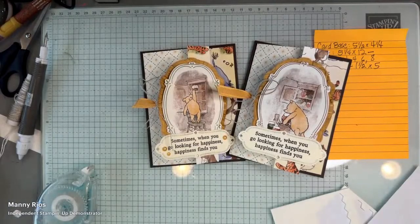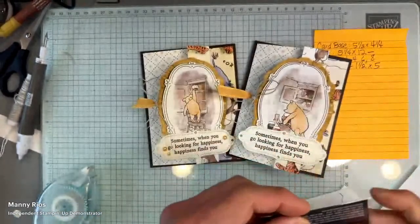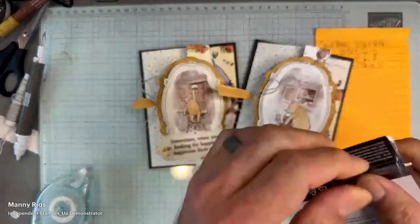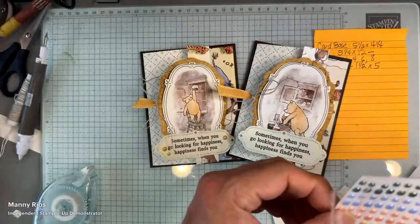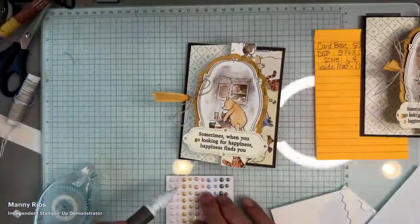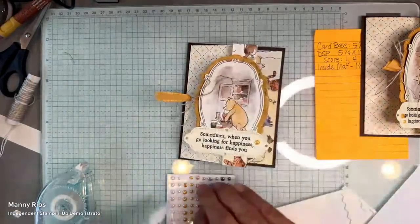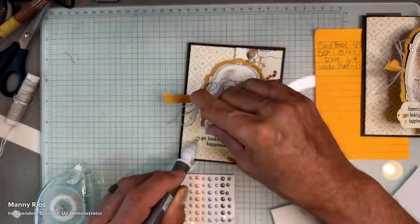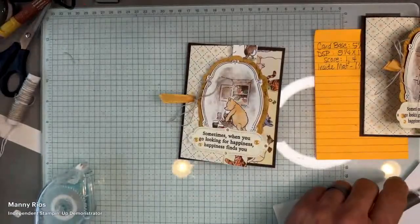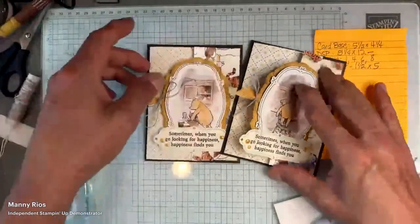Here they are. Now these are the 2026-2028 In Color dots. One of these days I'll be super together. And two rows of these are Golden Glow. So we're going to just add some dots to make this our finishing touch. All right, now we're done. Look at this amazing card.